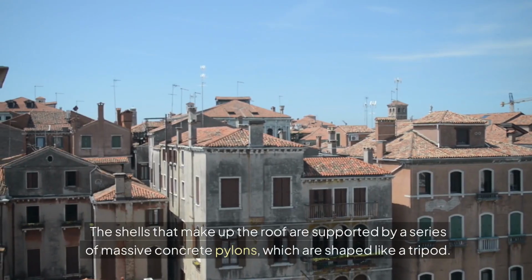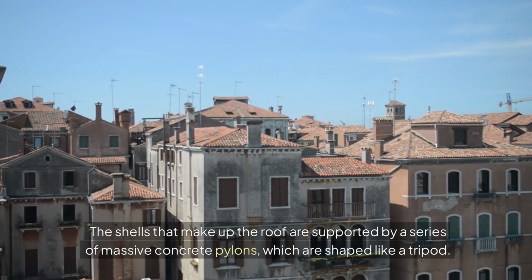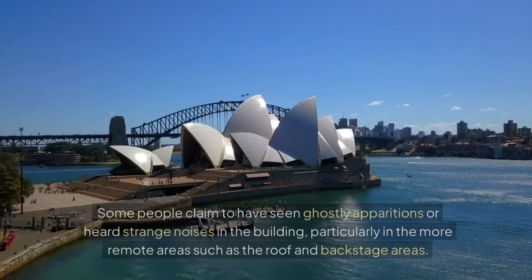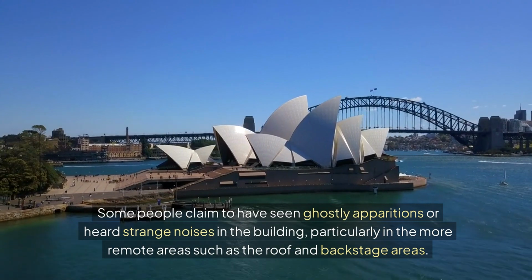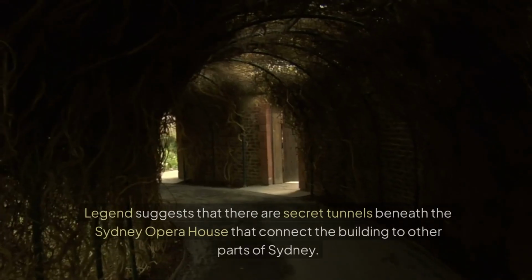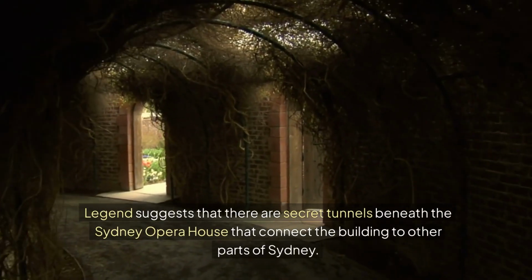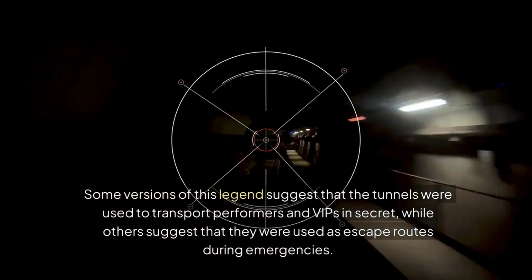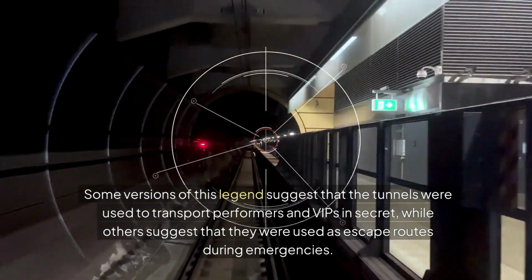The shells that make up the roof are supported by a series of massive concrete pylons, which are shaped like a tripod. There are some legends that suggest that the Sydney Opera House is haunted by ghosts. Some people claim to have seen ghostly apparitions or heard strange noises in the building, particularly in the more remote areas such as the roof and backstage areas. Legend suggests that there are secret tunnels beneath the Opera House that connect the building to other parts of Sydney. Some versions suggest that the tunnels were used to transport performers and VIPs in secret, while others suggest that they were used as escape routes during emergencies.